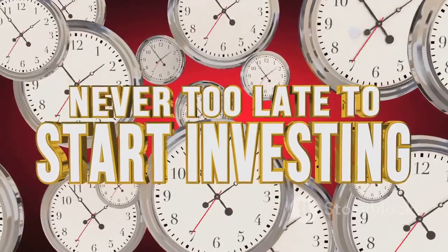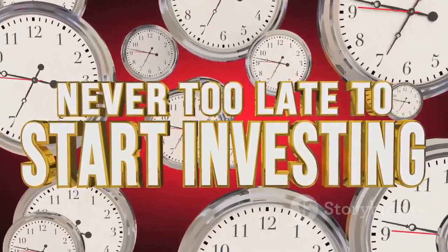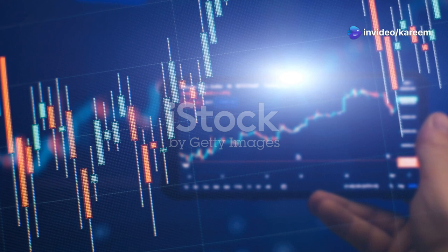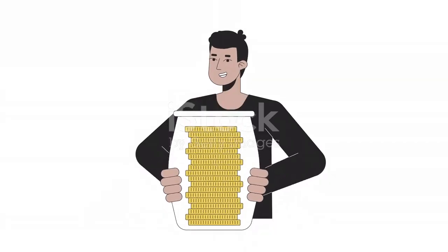Micro-investing is a fantastic starting point, especially if you're new to investing or don't have a lot of money to invest up front. As you start earning more, you can explore other strategies and increase your investment amounts. But the key takeaway here is that you don't need to wait to start investing. With micro-investing, you can start building your financial future today, one small investment at a time.